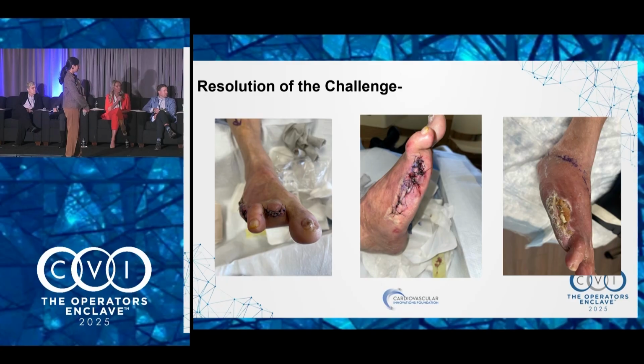Do you worry about patients being on aspirin and Plavix? I operate on VA patients, so they're on triple therapy and they bleed everywhere. Not a concern.